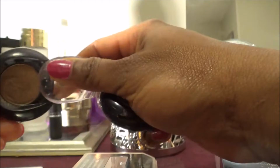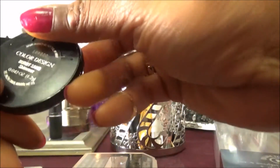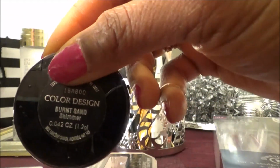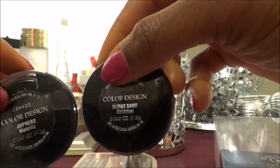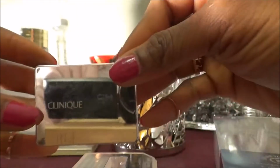Okay, so that's one of my favorites, and I also have this shade. I mean, they look similar but it's different. This is the Burnt Sand, and that was the Impress Metallic, so they are two different ones. Okay, so those are my two favorite minis, and I also have this mini from Clinique. I don't know if you can see that.